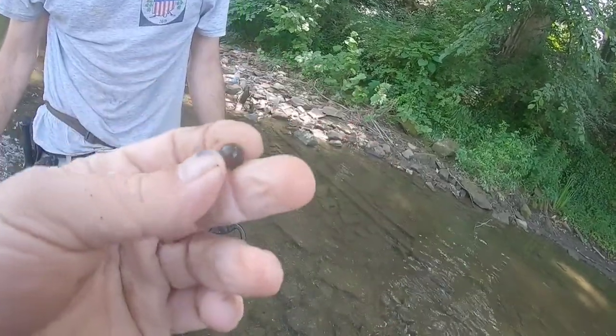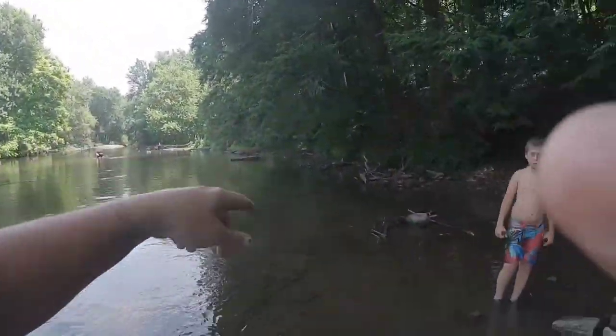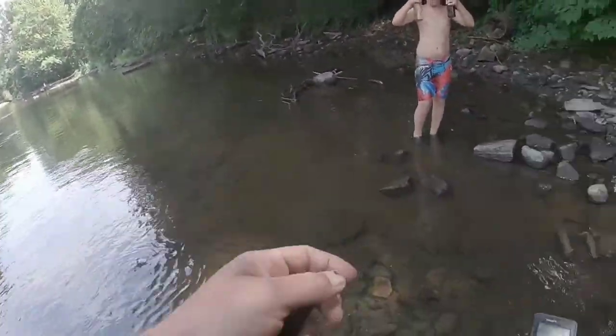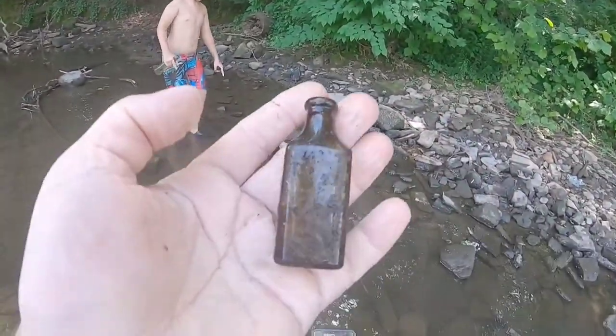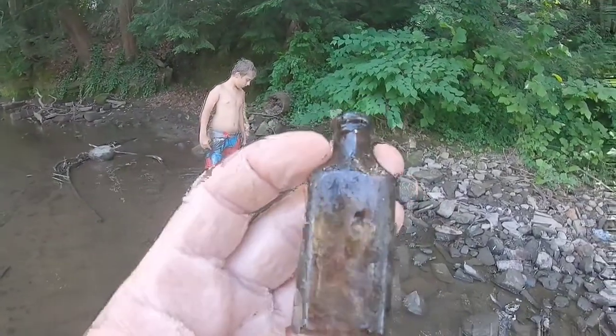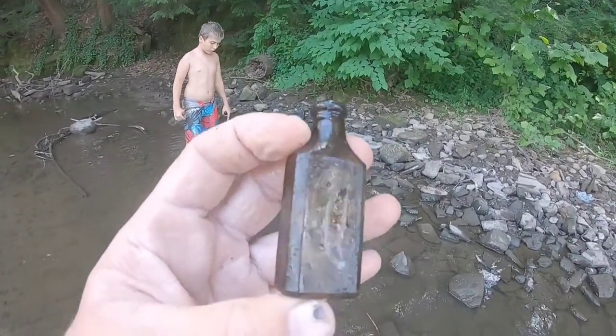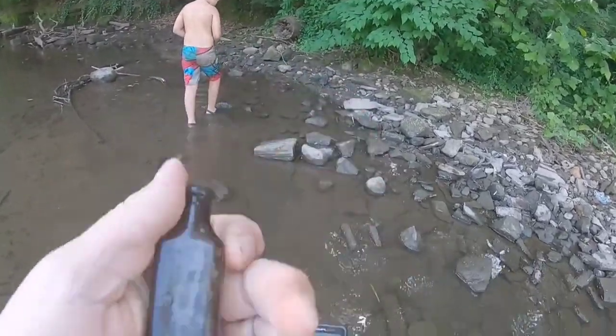Yeah. Sweet, man. So, my sister just sent a couple bottles with my nephew over here, and he was walking up to set them over here, and I found that little thing right over here. He just eyeballed that little medicine bottle. Can't believe you guys haven't seen it. It was just right there. Good job, dude.